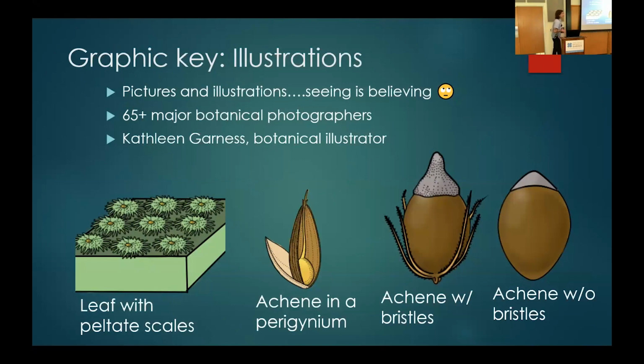One thing that's going to revolutionize a lot of these keys is putting really useful images and illustrations to some of these complex botanical terms. So not everyone necessarily knows what peltate scales are on the leaves, but Kathy Garnis has really helped us to get some of her really great illustrations into the graphic key and eventually dichotomous keys as well, so that users will better understand the botanical characters used to identify these plants. Things like one of my favorite families, Cyperaceae, some of these characters like achene and perigynium, or achene with or without bristles, become a lot clearer once you see these really simple illustrations. So we're really grateful for Kathy for this ongoing work she's doing for us.